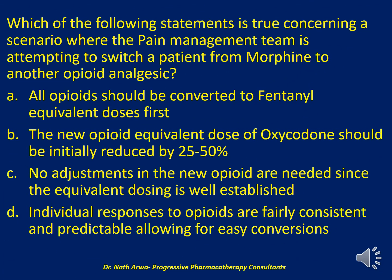Our next question reads, which of the following statements is true concerning a scenario where the pain management team is attempting to switch a patient from morphine to another opioid analgesic? Is it that all opioids should be converted to fentanyl equivalent doses first? Or is it that the new opioid equivalent dose of oxycodone should be initially reduced by 25 to 50%?